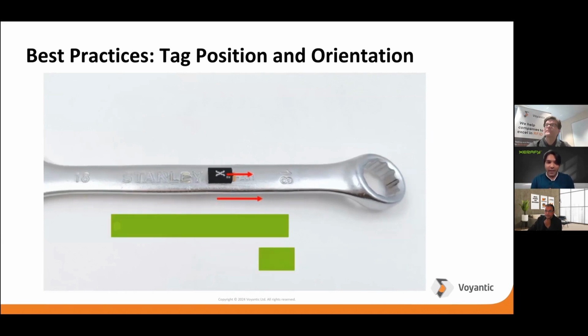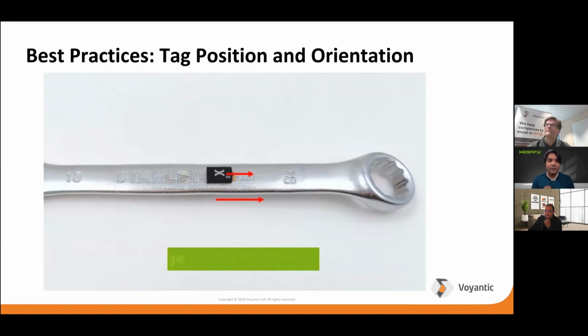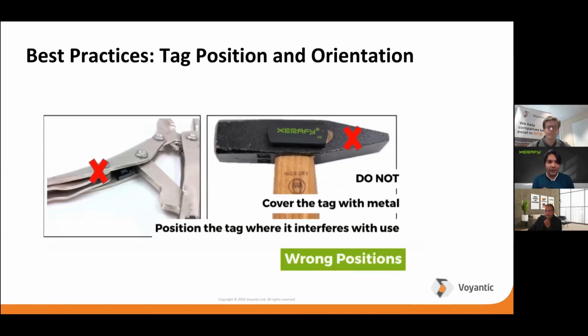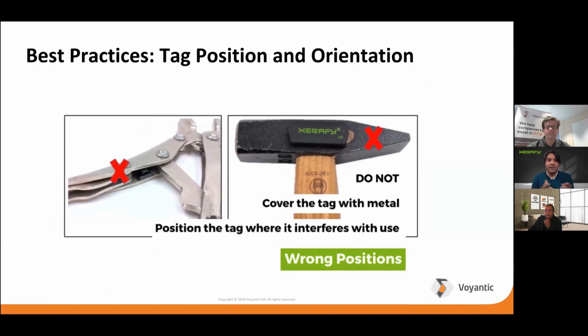We talk about the attachment, we talk about picking the right tag. Another major and very important step is to ensure the tag is oriented correctly and is positioned correctly. So we can select any tags, right? We can select the best tag, let's say. But if it's not positioned correctly, if it's not oriented correctly, you will not get the best results and tracking consistency. So this positioning of the tag and the orientation is technically the most important step.